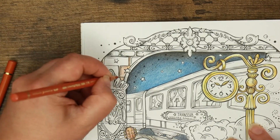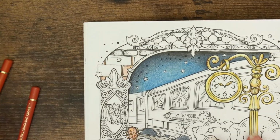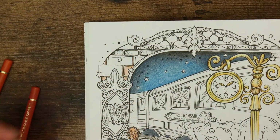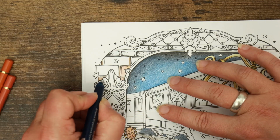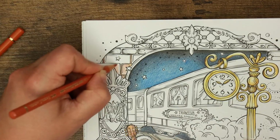I say I've kind of created my own brick in here. Wonder if I've got a little, yeah, there's a fine liner. Again, nothing wrong with doing this. I've got this Edding fine liner. It's a 0.1, and I'm just going to add in a brick there. That's better. Went outside the lines a wee bit there.